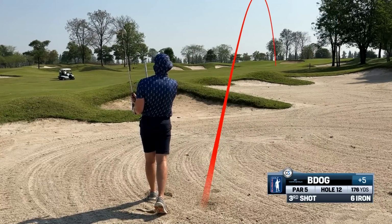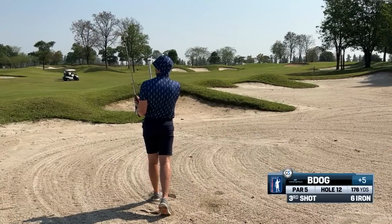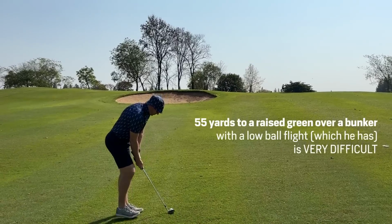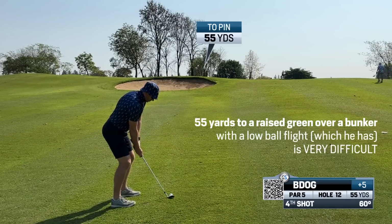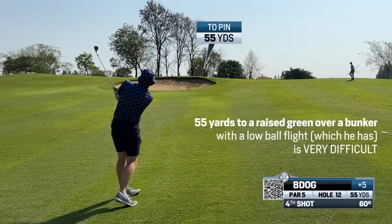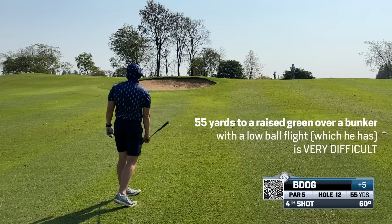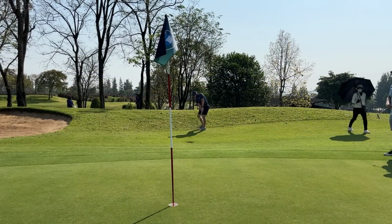From 175 yards in a fairway bunker to a raised green into the breeze with a bunker guarding the green, only an elite golfer will have a chance to hit the green. I'll say it again. In this instance, only an elite level golfer can hit this on the green. That's the beginning of making a mental image of a good shot. Once we eliminate the impossible, we are left with what is possible.